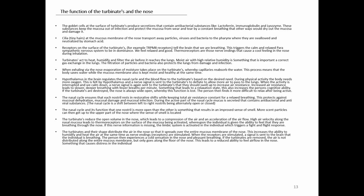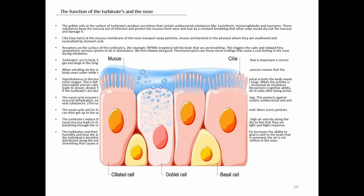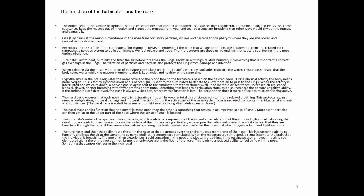So let's talk a little bit about the function of the turbinates. First, I can say that on the surface of the turbinate there are goblet cells that produce mucus, and that mucus contains antibacterial substances like lactoferrin, IgG antibodies, and lysozyme. And these substances keep the mucosa out of infection and protect the mucosa from wear and tear by a constant breathing that otherwise would dry out the mucosa and damage it.